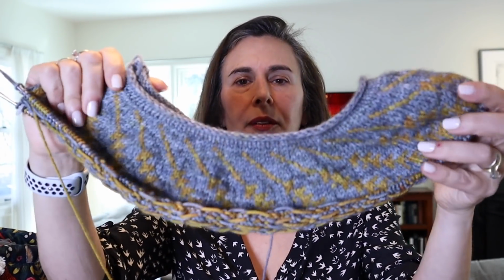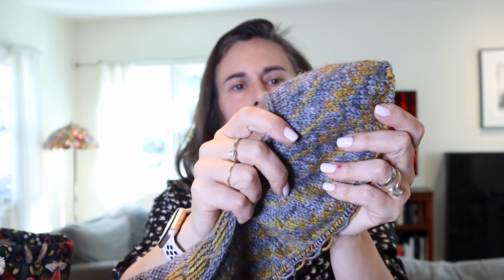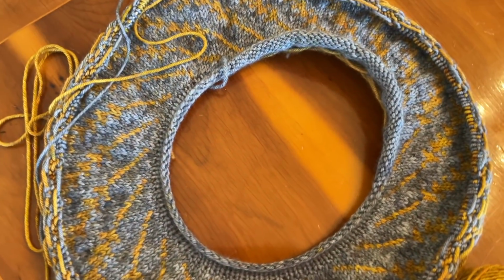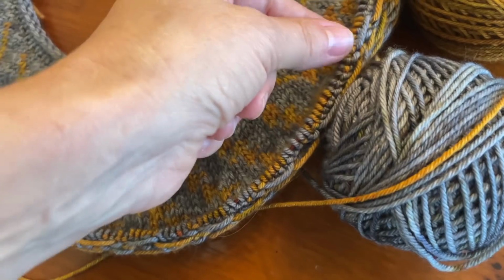So here it is. I'm doing the size D. It goes like A, B, C, D, E, F, G, and I'm doing D. I'm using a size 5 actually, and I didn't go up for the color work. So I learned and then I unlearned. And of course it's a little tight, but see, it makes this really nice leaf pattern.